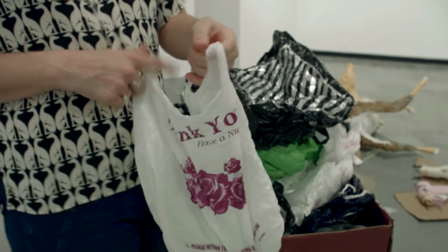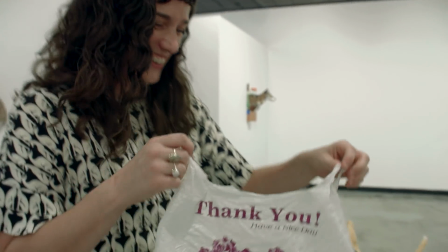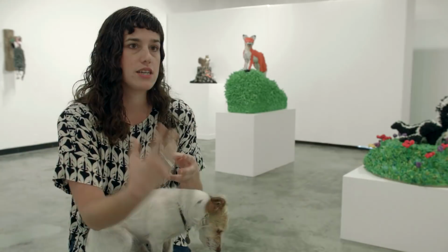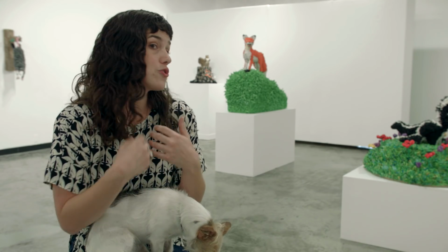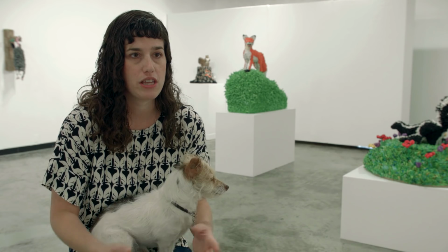And the plastic bags, the first piece that I did was a simple jellyfish, thinking about that when plastic bags enter the ocean, turtles are ingesting them. They think that they're jellyfish. So I made this plastic jellyfish.